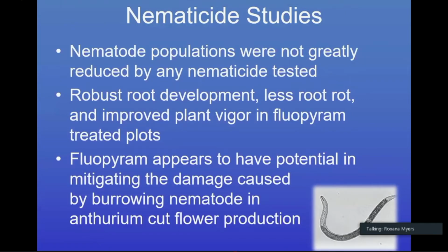So just to conclude with that study, the nematode populations weren't greatly reduced by any of the nematicides tested. There wasn't really any silver bullet you could go in and apply and they would all go away. But we did see nice, robust root development, less root rot, and improved plant vigor in the fluopyram treated plots, which were the Velum and the Broadform. Fluopyram appears to have potential in mitigating the damage caused by burrowing nematode in Anthurium cut flower production. And we've seen this before. I think this follows up all the other studies that we've done where you did see a lot of nice healthy roots and improved plant vigor with these applications.